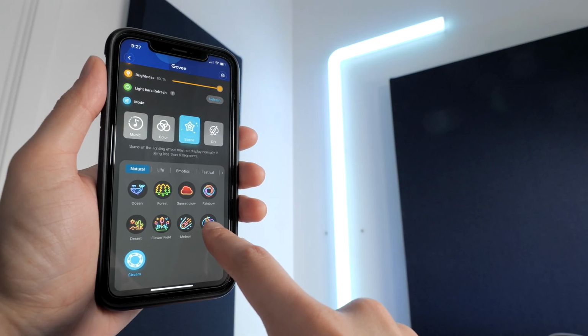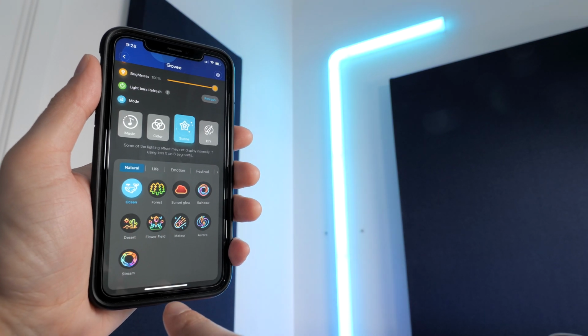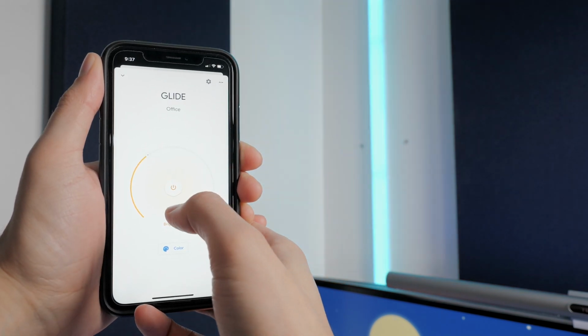Like all other Govee products, it can be controlled with the Govee Home app, but also with Google Home and Amazon Alexa. You don't get all of the features that the light supports, but it's still nice for a cohesive experience with other smart home products.